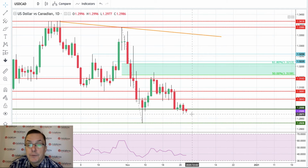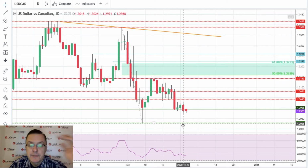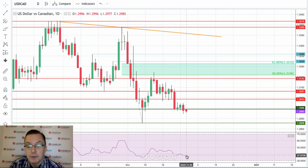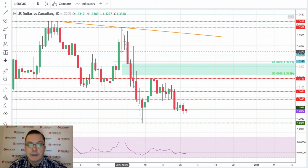And it's still going lower. So the next target, 1.2928. This is the next target for the US dollar to Canadian dollar pair. There is still room on the RSI. As you can see, we are trading at 37 points, so there are like 7-8 points before the level of 30 will be hit. So that's still nice. That's still okay for the bears, of course. So we are waiting for this market to hit the level of 1.2928.